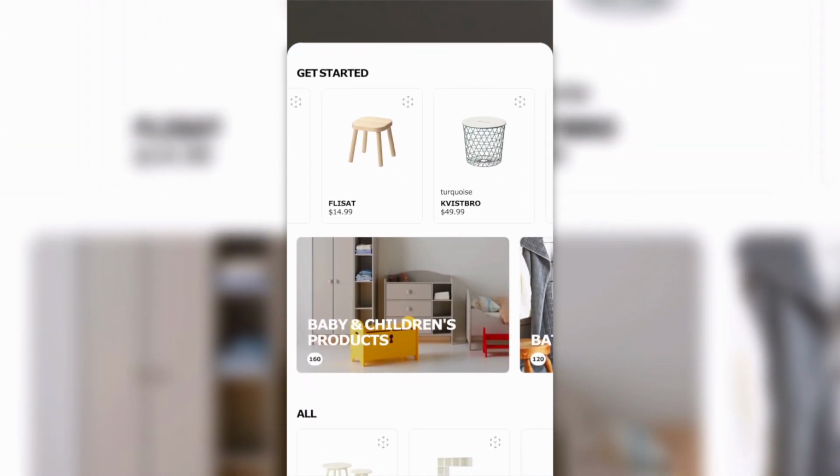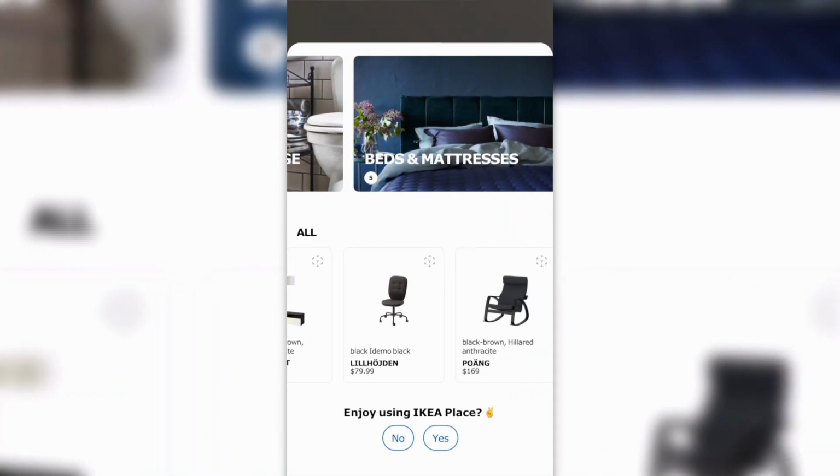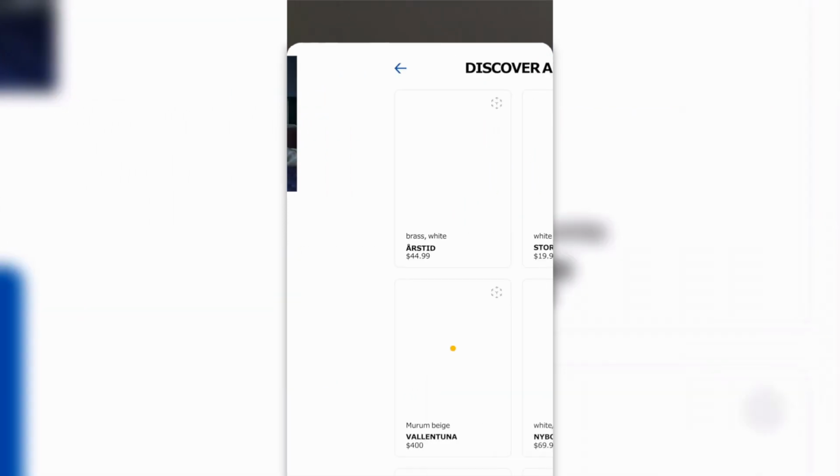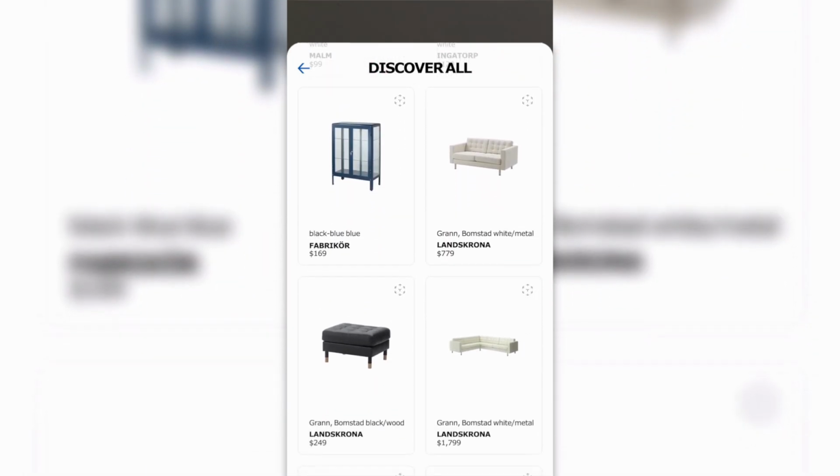Simply find an empty spot in your room, rotate, and place the product there. The best part is you can share your place on social apps with your friends.